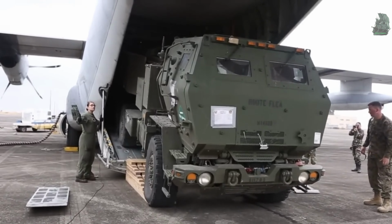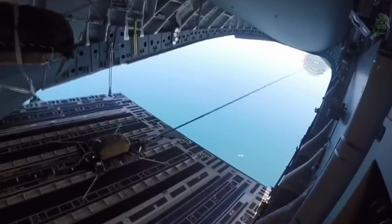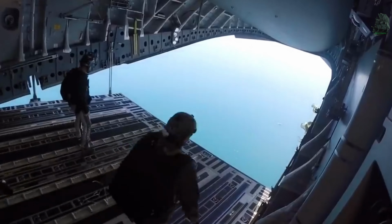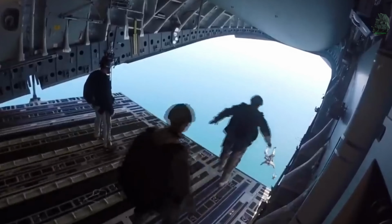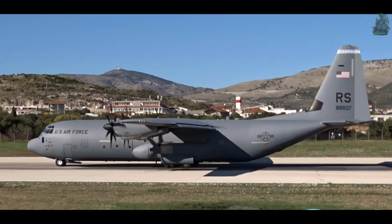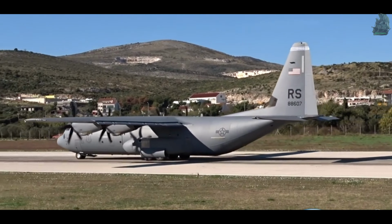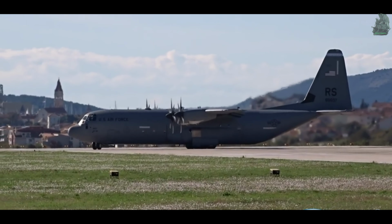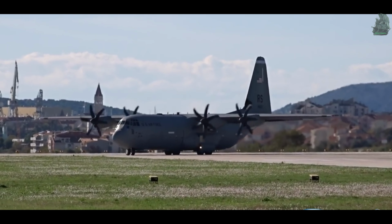It can carry 92 passengers, or 64 airborne troops, or 74 litter patients with 5 medical crew, or 6 pallets, or 3 Humvees, or 2 M113 armored personnel carriers, or one Caesar self-propelled howitzer. It is operated by 5 crew, including 2 pilots, navigator, flight engineer and loadmaster.